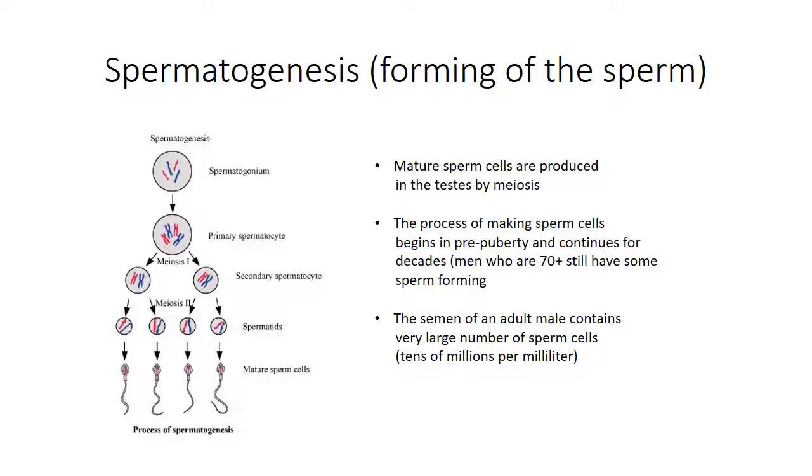Recall from Biology 1 that it is actually two divisions following each other, and during the meiosis, pairs of homologous chromosomes part company and are packed into separate gametes, or sexual cells, or reproductive cells. The process of making sperm, we already mentioned, begins in pre-puberty and continues for decades. So the semen of an adult male contains a very large number of sperm cells, tens of millions per milliliter.